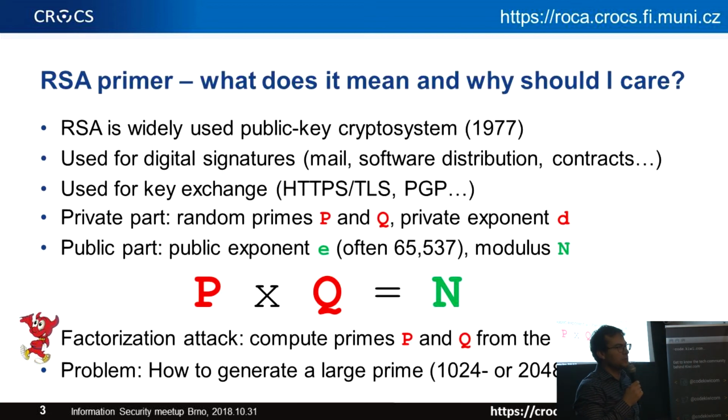And there are 2 parts of the key. One is public, one is private. Public is distributed to everyone. Private shall be secret. The private part, or key generation phase, works so that you will first generate 2 very large numbers. You will make these numbers to be primes, so you need to tweak them a little bit. And when you are done with that, you will just multiply them, and you are basically getting the public key out of it.